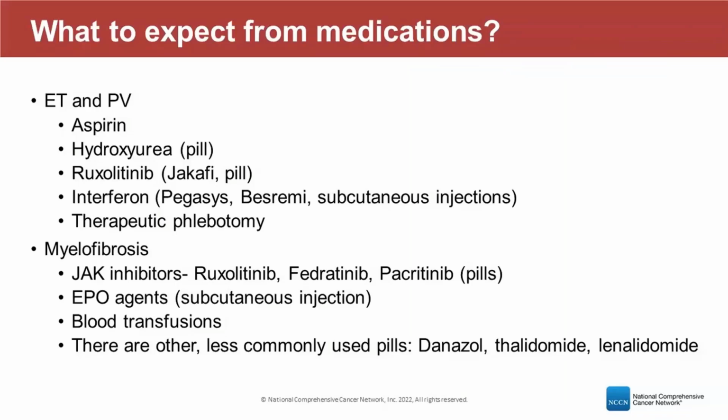Then you have therapeutic phlebotomy, where you go and you get your cells removed so that your red cells go down. Then with myelofibrosis, you've got different pills, again, subcutaneous injections. You might need blood transfusions, and that's all part of your visit.